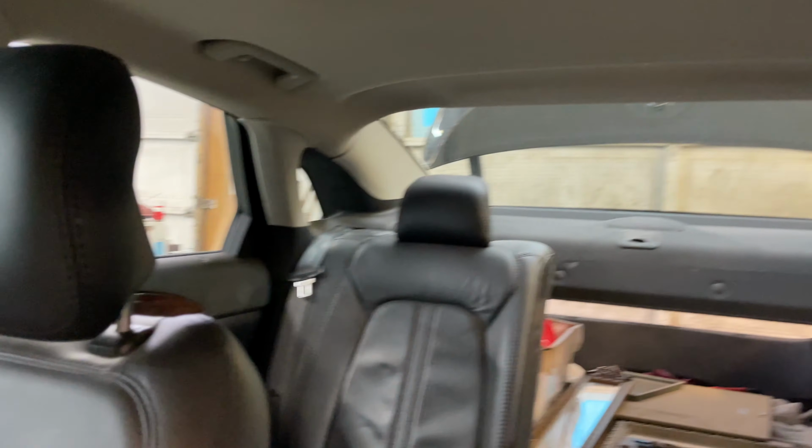So I almost forgot. We need to check the actual trunk pop and see if it works. Yep. It works. So let's do the battery drain test again. Yep, taking this vehicle back to the customer. It did fall asleep. Took it pretty much 30 minutes, but it finally did fall asleep.